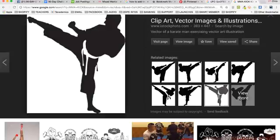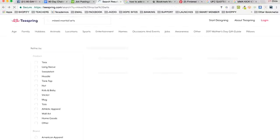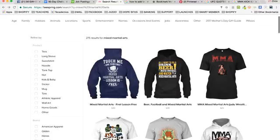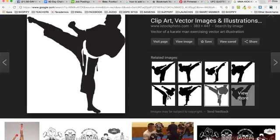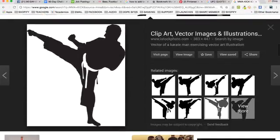Okay? And you could even go back to what we were looking at before. You can go back to this whole section and use a combination. Up here, somebody is using clip art in this example: "All I want to do is drink beer." Notice there are three pieces of clip art. They're using clip art of somebody doing a high kick and somebody dodging the kick. They're using clip art football, clip art beer. So it can still sell well. So you could literally use something like a clip art of somebody doing a high kick.